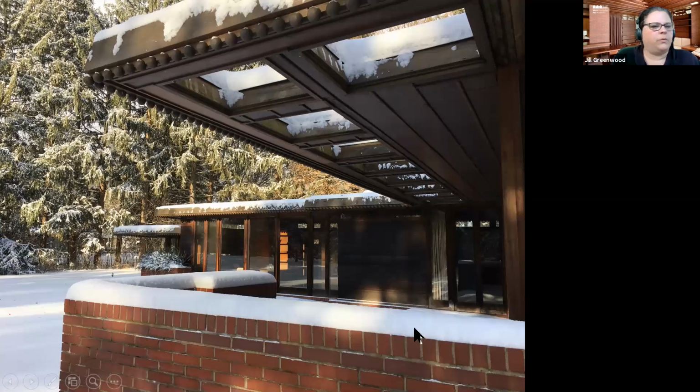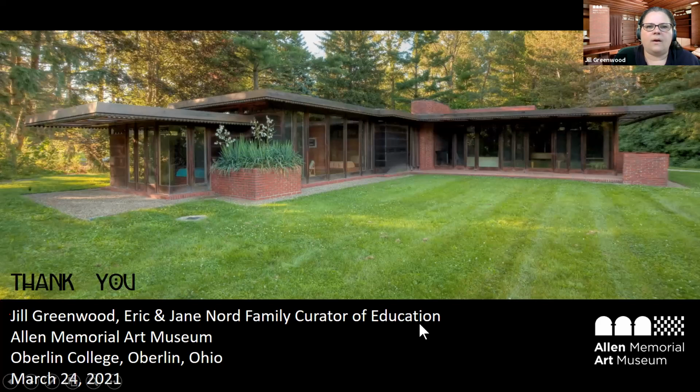One last beautiful view of the house with the snow falling through the open windows and falling off of the fascia boards. And then I will end there and open this up to questions.